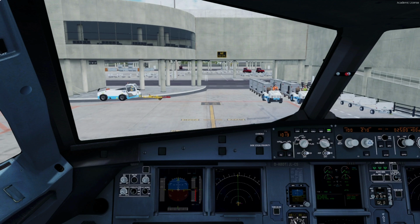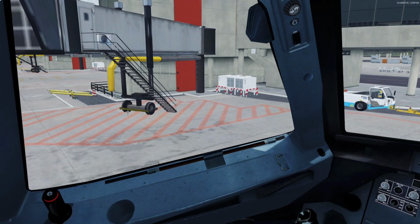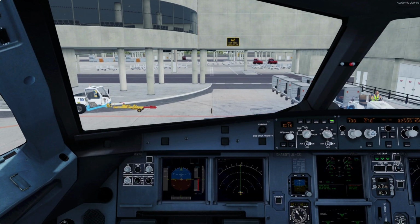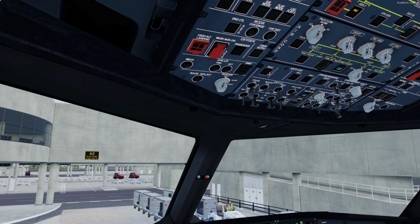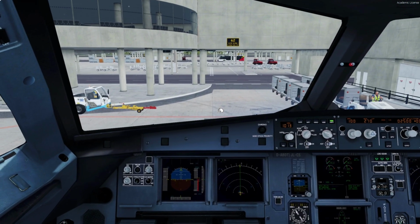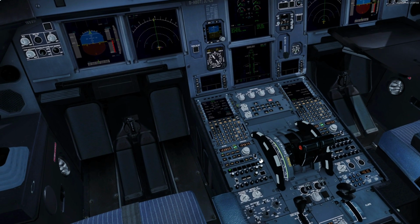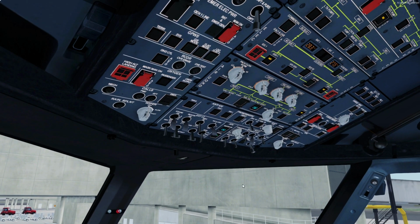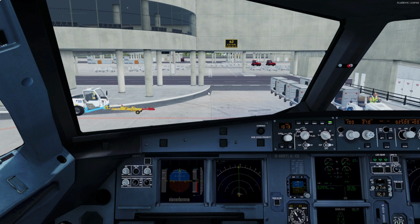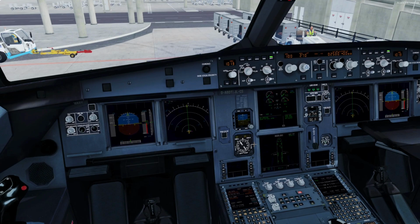Okay. I don't have any indications on this. Stop right here. Engines off. Cabin crew, all doors in park. And now we are at Palma de Mallorca, and now passengers will begin boarding.